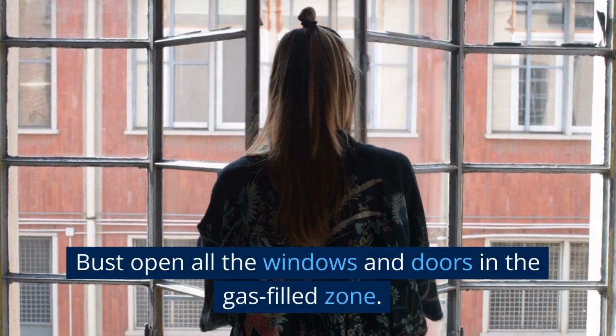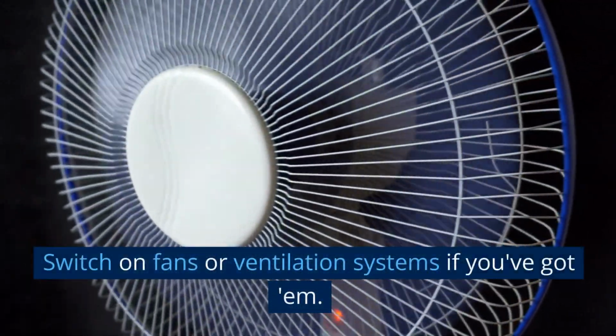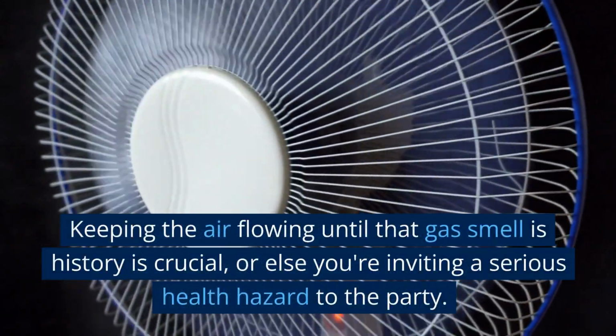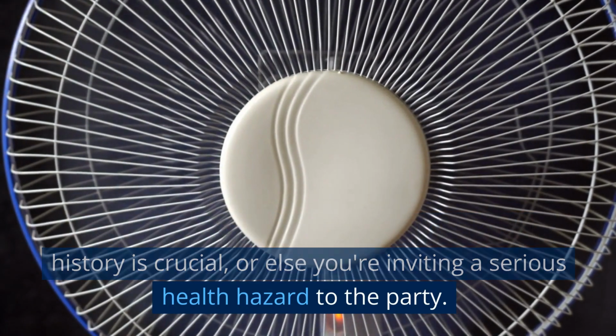Now we're talking airflow. Bust open all the windows and doors in the gas-filled zone. Switch on fans or ventilation systems if you've got them. Keeping the air flowing until the gas smell is history is crucial, or else you're inviting a serious health hazard to the party.